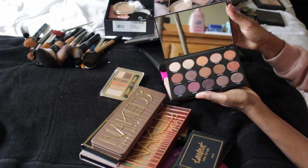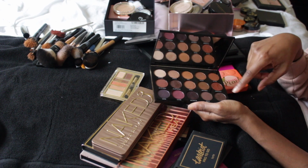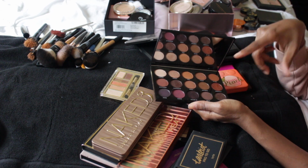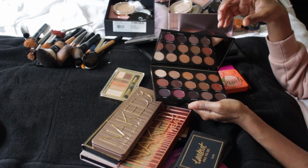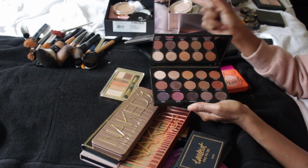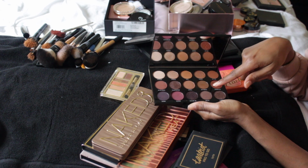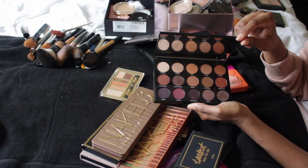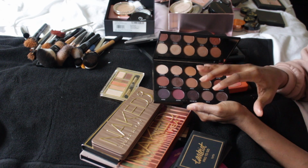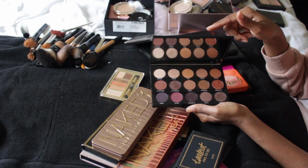This is my most recent purchase from Morphe. I like the matte colors in here. These shimmers are terrible. I do like this one, but the lighter shimmers, they're not very good at all. They're very, very scratchy. You really can't get the pigment out of it. So yeah, it's not the best palette, but I do like it for the warm shades. And when I saw it, I was like, oh yeah, this is so me. Warm browns, dark red to purple. Yeah, this is my color scheme, so I will be keeping this.